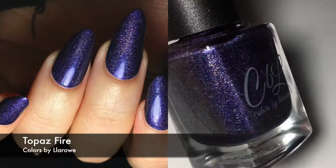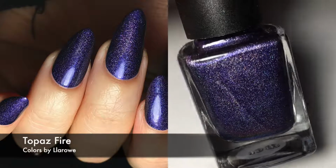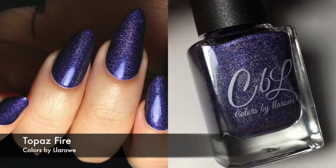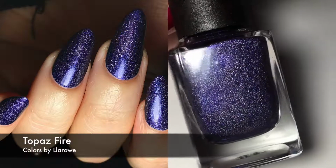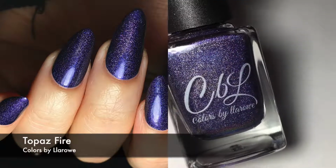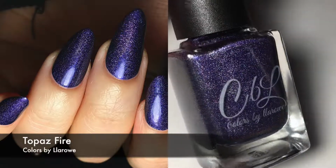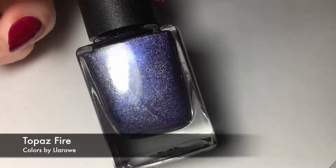I love this one. I wore this already, but I wasn't pleased with the picture. So I decided to do another one, and this is it. I think this is beautiful. Basically, I think Colors by Llarowe make amazing holos and just amazing polishes in general. So if you haven't tried them, try them out because I think you'll like them.